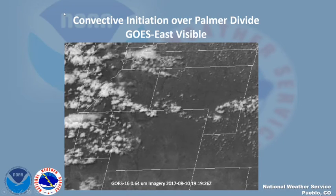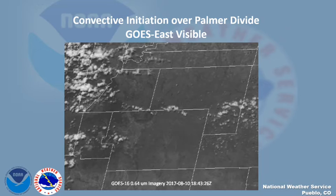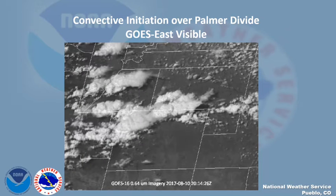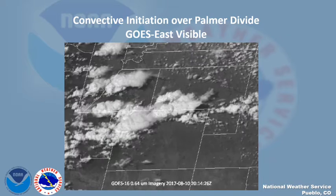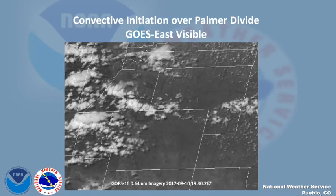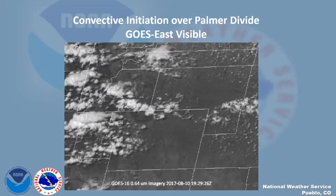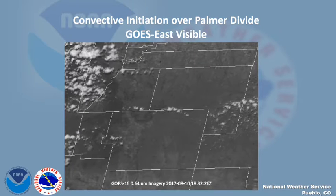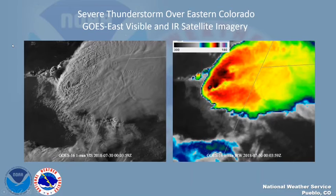So here's a video of some convective initiation over the Palmer Divide. This is the visible satellite imagery. I'm not entirely sure that you're seeing the full scope of it, but you can see the detail of the different clouds through the animation that we can see with the satellite. I believe this is the regular 5 minute interval. Maybe it is the 1 minute interval, but either way, you can see the detail in the clouds as they move along and develop.